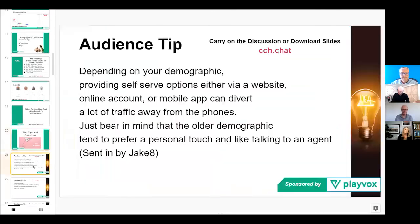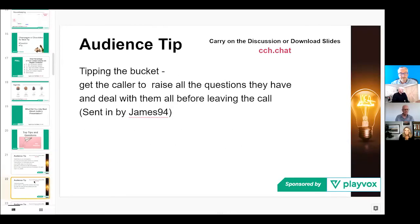So let's pick up a couple of tips. Jake has said, depending on your demographic, providing self-service options, either via a website, online account, or mobile app, can divert a lot of traffic away from the phones. Just bear in mind that the older demographic tend to prefer the personal touch and like talking to an agent. So I think that's very good words of advice.